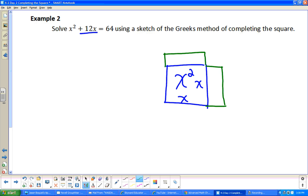Just don't choose the one on the right and the one on the left. That's not going to work out so well. All right, or the one on the top and bottom. Choose 2 that are at least adjacent. And if I'm dividing it into 2, this will be 6 and 6.